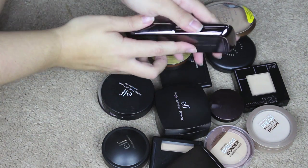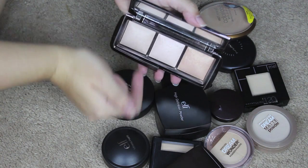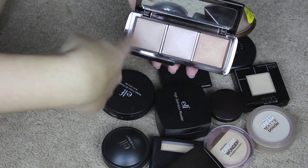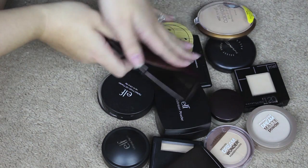My Hourglass Ambient Lighting Palette. This is the one that came out last year. I think they still do have this combination. I love these for a slight contour and highlight of the face, just to warm up the face in general and even everything out. Couldn't go without that.